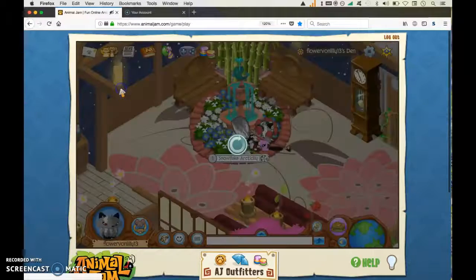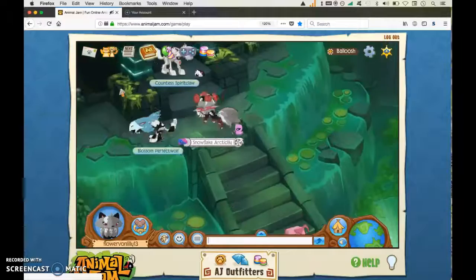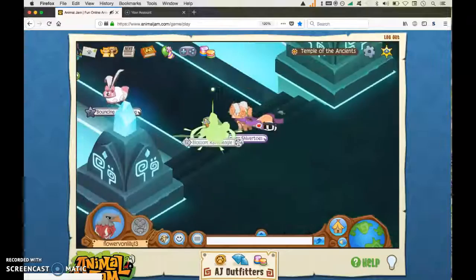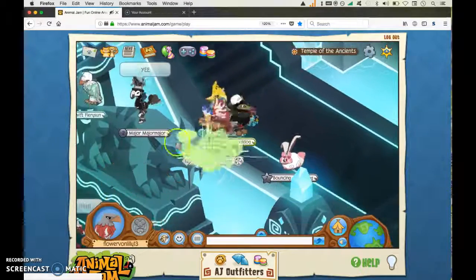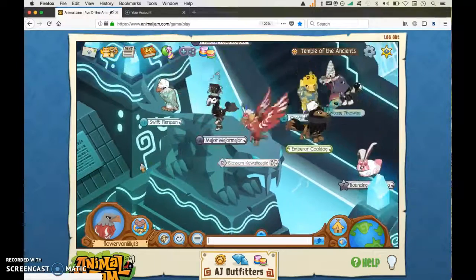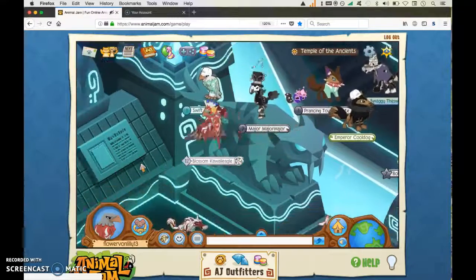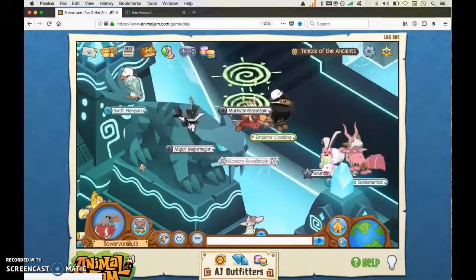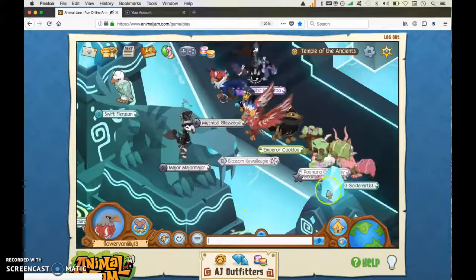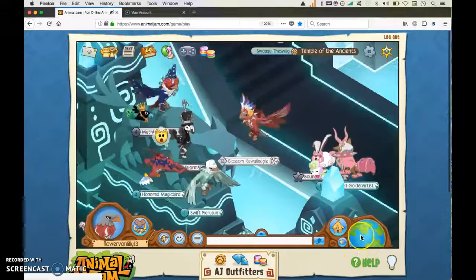So first, I'm gonna go check out Belush real quick. I will be changing into my eagle. Okay, guys, so this is what it looks like in real life. It looks really beautiful, it looks so cool. So this is the saber-toothed tiger. Go to Belush to check it out and have fun.